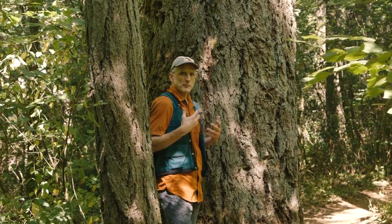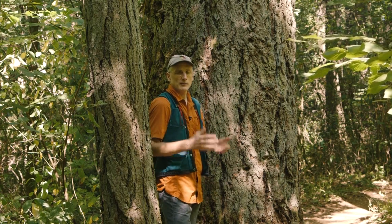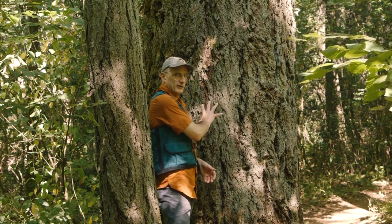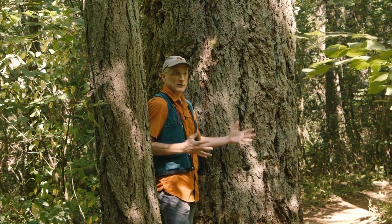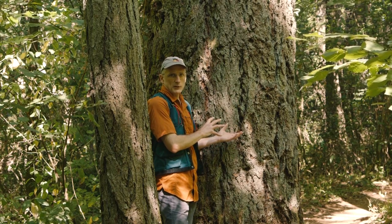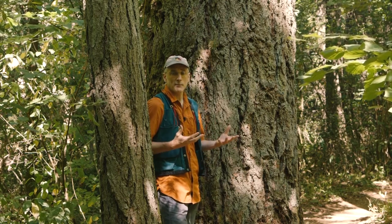So we've just heard about primary growth and secondary growth. Primary growth is the tree getting taller. Secondary growth is the tree getting fatter. This huge Douglas fir here, obviously a big fat Douglas fir, if you were to take a look right inside the bark, you'd come upon a layer of rapidly dividing cells called the vascular cambium.